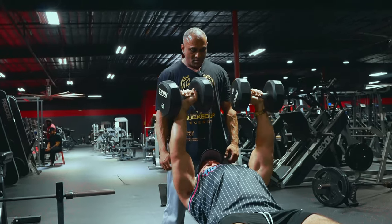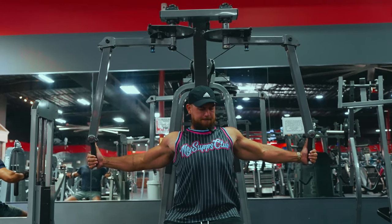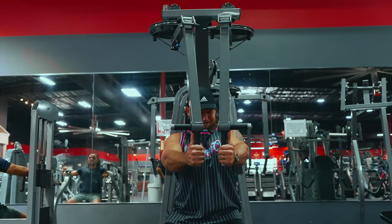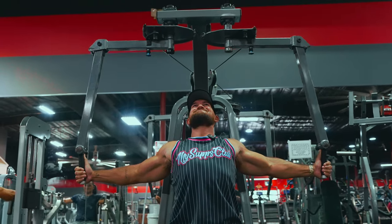Up, come on. So the way Jordan's doing it with his tempo is perfect. And that contraction. It's not about the weight. It's about the intensity of the movement, the tempo of the movement.